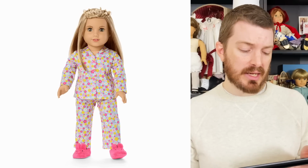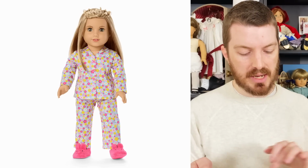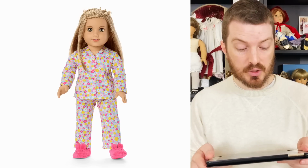And finally, for her bedding set, we have her pajamas. And again, they look like they kind of match the bedding set a little bit. So that's kind of fun that it all coordinates with each other. Super duper cute.